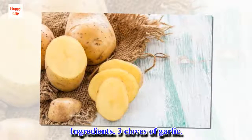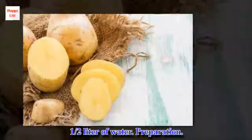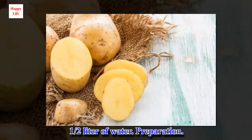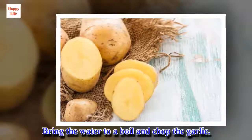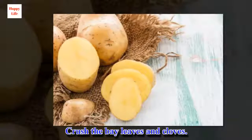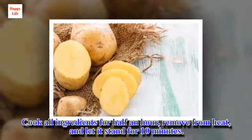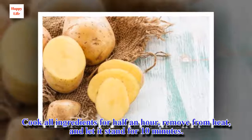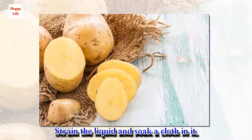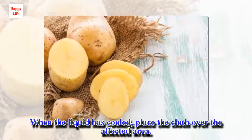Ingredients: 3 cloves of garlic, 2 bay leaves, 3 cloves, 1/2 liter of water. Preparation: bring the water to a boil and chop the garlic. Crush the bay leaves and cloves. Cook all ingredients for 1/2 hour, remove from heat, and let it stand for 10 minutes. Strain the liquid and soak a cloth in it. When the liquid has cooled, place the cloth over the affected area.